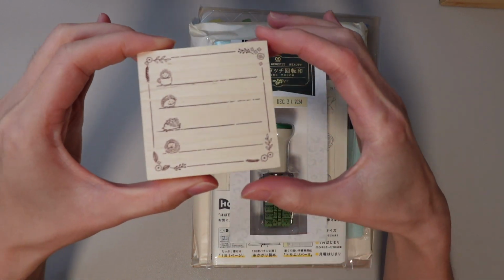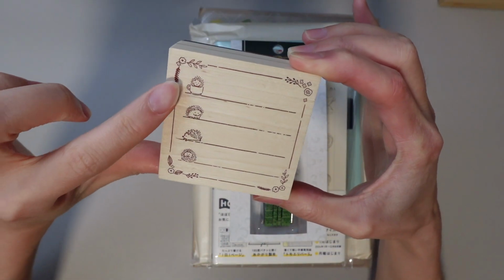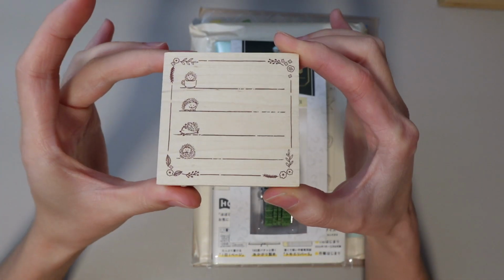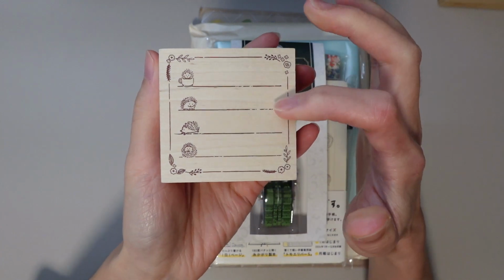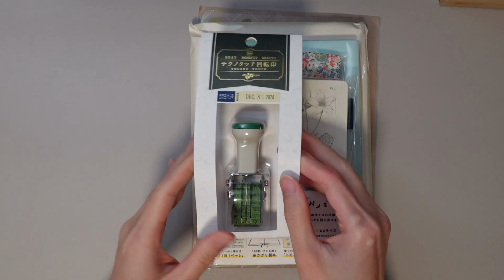I want to show off this adorable stamp that I picked up. It's got these little hedgehogs or porcupines. I don't know the difference, but isn't it freaking adorable? Got little lines. I feel like this is perfect for addressing envelopes or making lists.